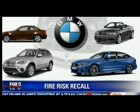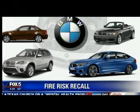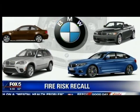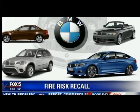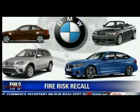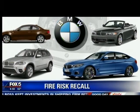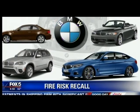BMW is recalling more than 1 million vehicles with parts connected to car fires. So far, 4 drivers have reported injuries. The largest part of the recall covers 1, 3, and 5 series cars from model years 2007 through 2011. X3 and X5 SUVs are also affected. The dealers will replace any faulty wiring or connectors starting on December 18th.